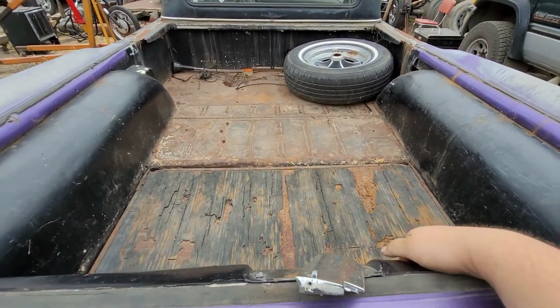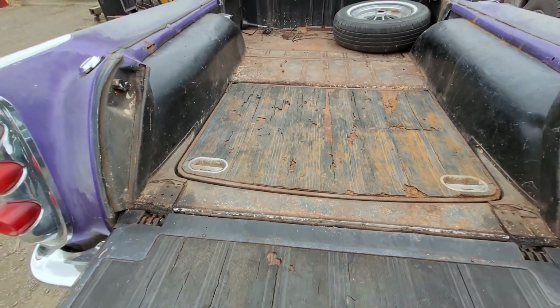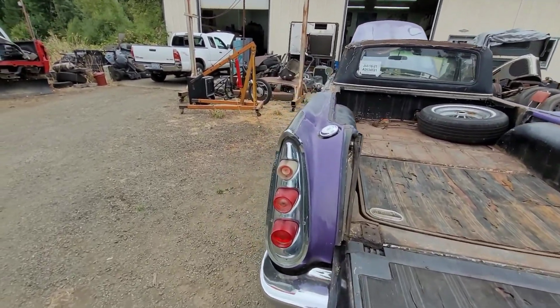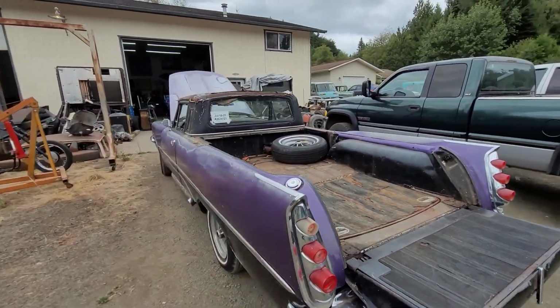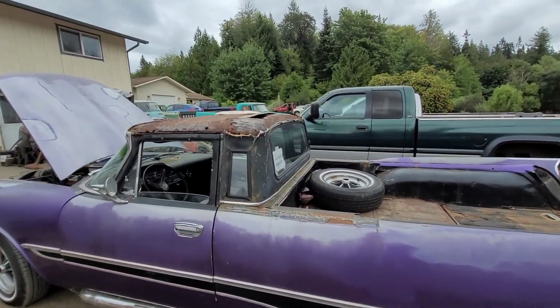Open this up. And she lays right down. A little bit of cargo room for when you're going to town. I got a tail light for it too. I'll put that in because this one looks like it got hot. But it's pretty neat. I got to get to cutting this roof off soon.